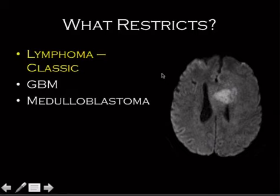So when I say restricted diffusion brain tumor, you say lymphoma. When I say crosses the midline, you say either GBM or lymphoma. And then if I say person doesn't have a tumor, you say tumefactive MS plaque. It would be helpful to know that that tumefactive MS plaque would have an open ring with the type of enhancement that it has, right? Incomplete ring. Whereas a GBM would have a complete ring, and lymphoma would probably enhance homogeneously.